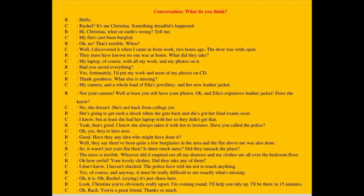Oh, the mess is terrible. Whoever did it emptied out all my drawers, and my clothes are all over the bedroom floor. Oh, how awful. Your lovely clothes. Did they take any of them? I don't know. I haven't checked. The police have told me not to touch anything. Yes, of course. And anyway, it must be really difficult to see exactly what's missing. Oh, it is. Oh, Rachel, it's just chaos here.